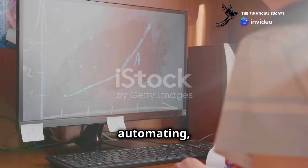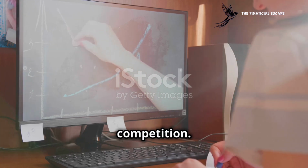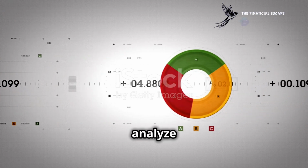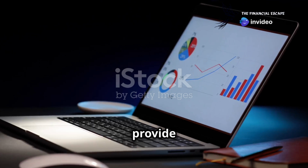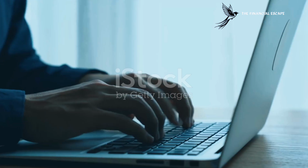Before you start automating, choose a niche that has high demand but manageable competition. Use AI-powered tools like TubeBuddy or VidIQ to analyze trending topics and identify underserved niches. These tools provide data-driven insights, helping you pick a niche that's perfect for automation.